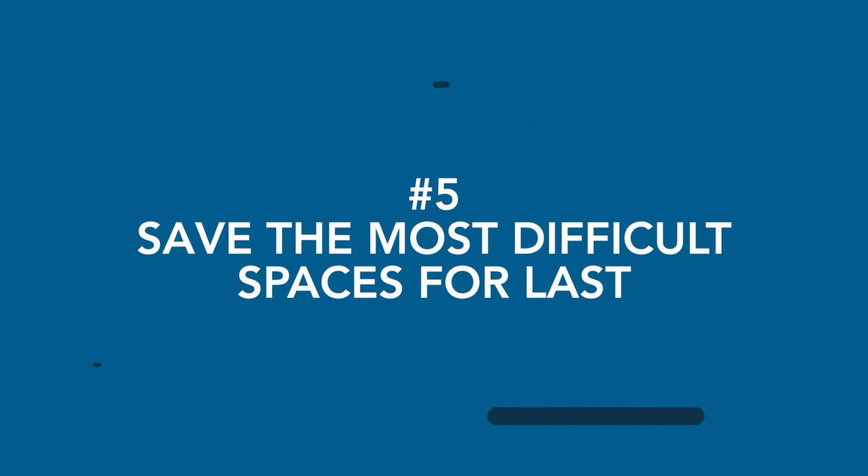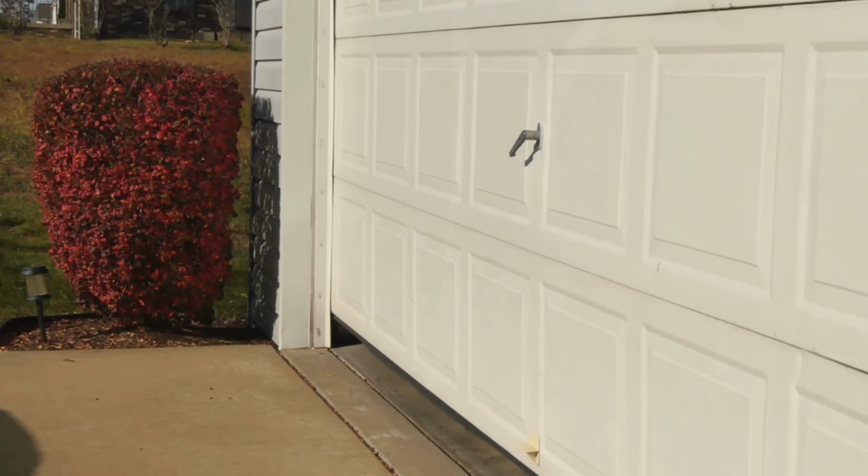So step 5, you want to save the most difficult spaces for last, and you also want to save them for when you have the most time, right? So if you're still working, you don't want to tackle the garage on Monday evening. You're never going to get it done. Save it for a holiday or a long weekend when you just really have some time to dedicate to it.